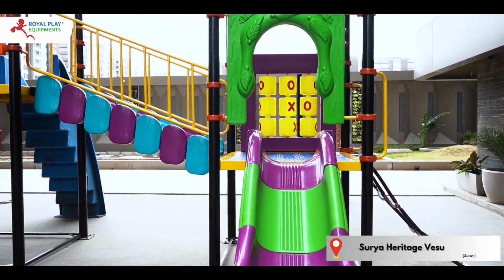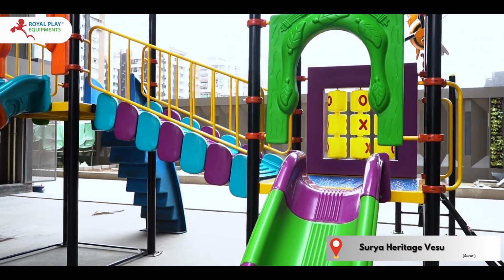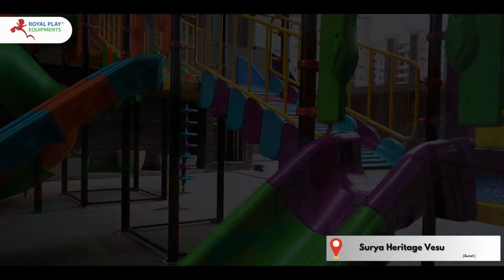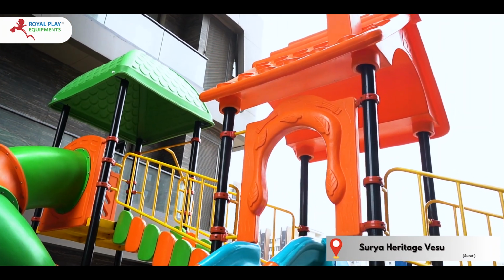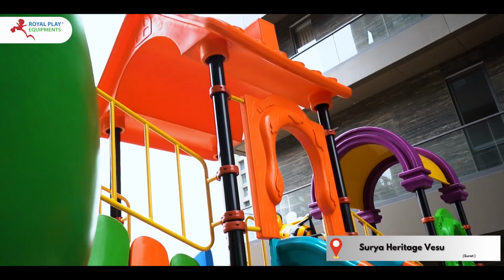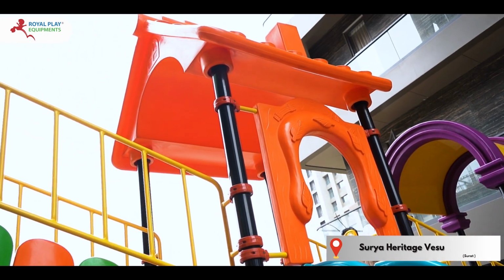With a dynamic array of features including the Roto Slant Bridge, Roto Cliff Climber, Roto Jumble Climber, Roto Spiral Tunnel Slide, and Roto Straight Slide, this playground paradise is the ultimate destination for young adventurers.